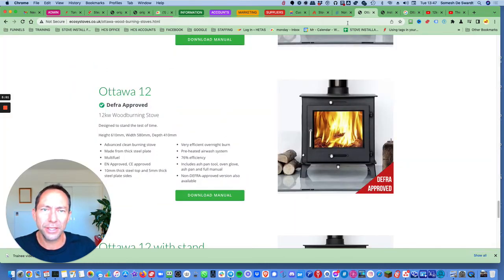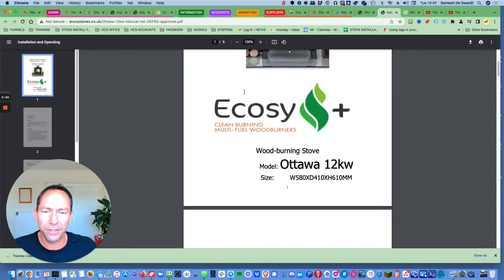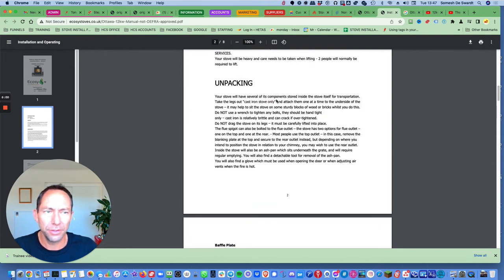Let's just take a look at the manual. So this is the operating instructions and manual that you get when you purchase a stove, and we'll just run through. Let's just see some of the specs of the stove quickly.